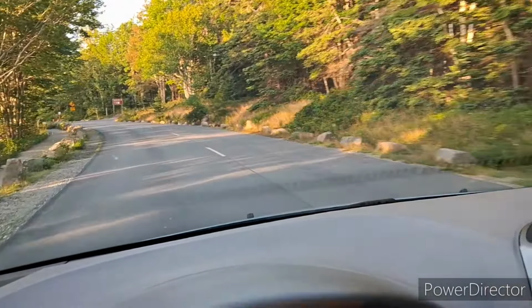If you want to have this whole place to yourself, get here early in the morning. Right now, it's not even 7 yet. So you can park and go see it real quick and then get right back on. Let's go see the Thunder Hole. It's just a short walk downstairs from the road there.